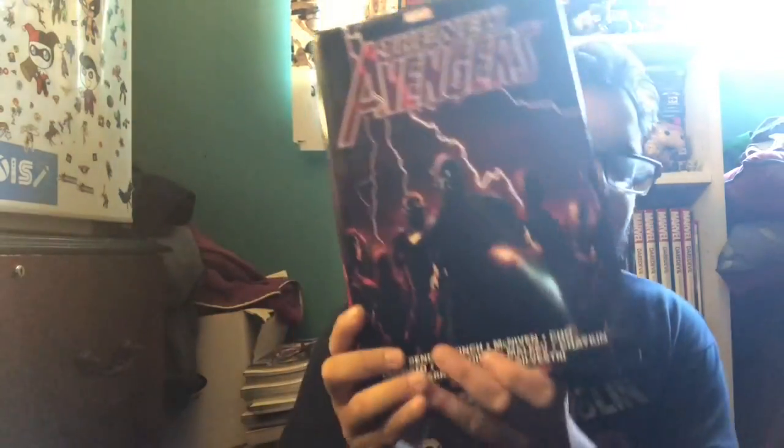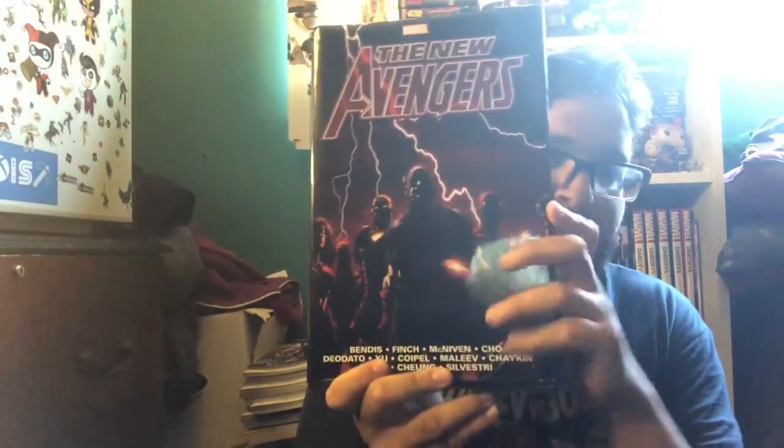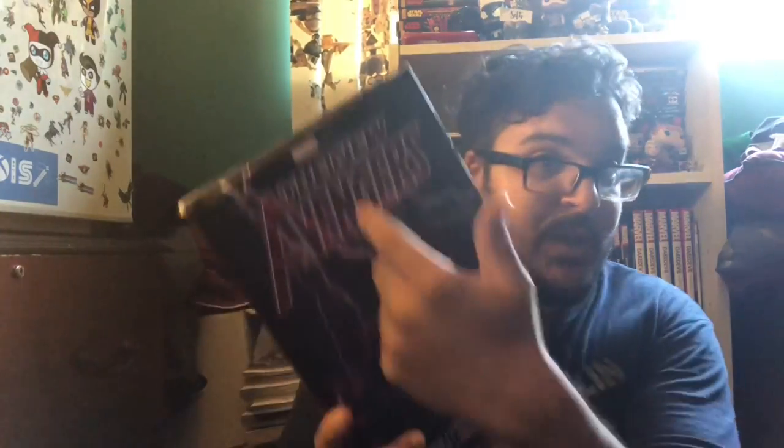All right, my last two are going to be omnibuses, so it's going to be a little harder to show from the camera. But this is the New Avengers by Brian Michael Bendis. So if you're looking to read some Avengers, the New Avengers is a nice way to start. I forgot when this came out, but it came out in 2006.